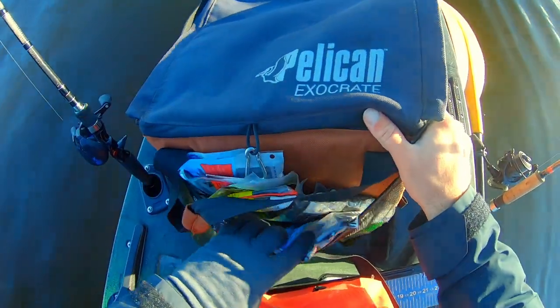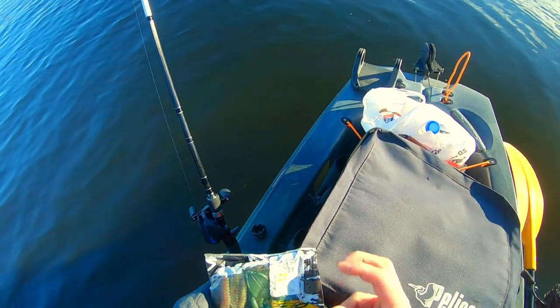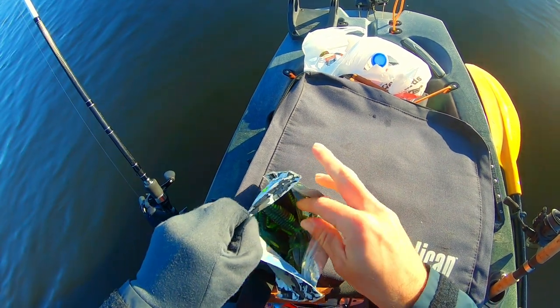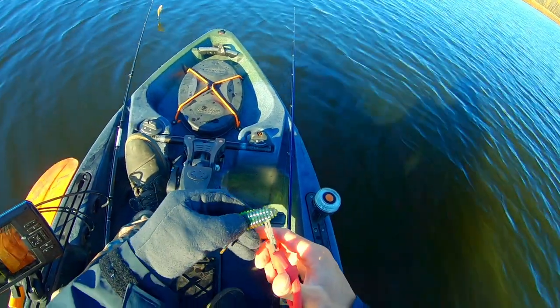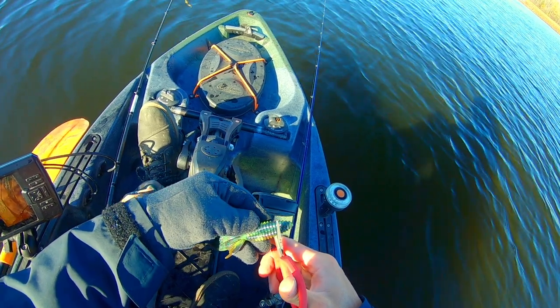I've got another craw of some sort. Little beaver will be just fine. I like that green. Cut a little bit of this off though. 2, 3, 4, 5.